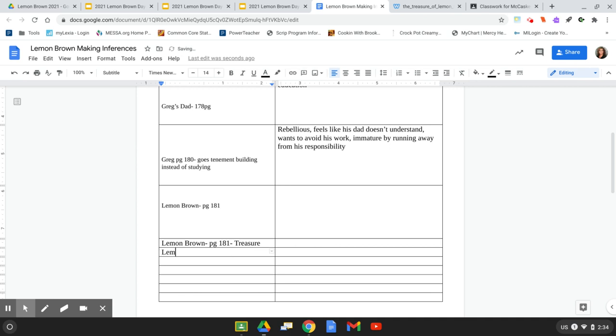And then one more time, Lemon Brown. What can you infer about him on page 182 when he talks about who he is?